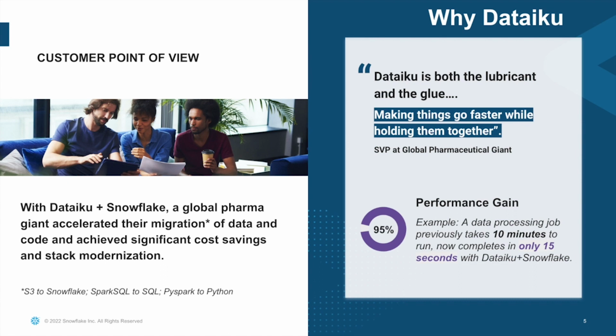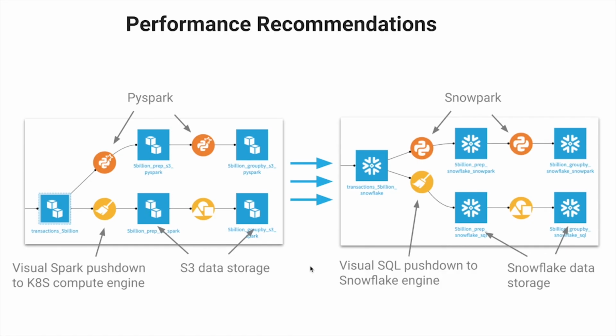And so this was, for example, like pushing Spark SQL code to just SQL running on Snowflake, pushing PySpark code over to Python and Snowpark on Snowflake, as well as some visual recipes. This is a nice little example for a pharmaceutical firm. So this got us thinking, hey, we should probably do some internal testing on this.